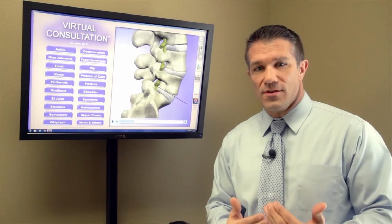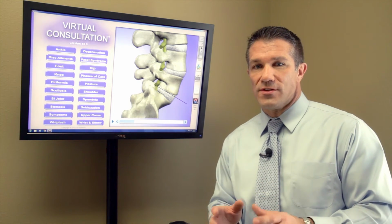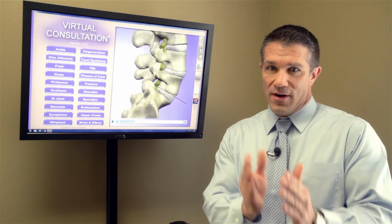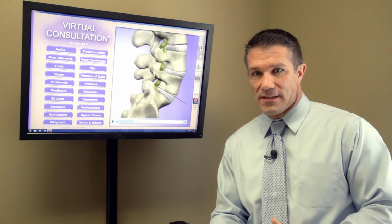Now, some of the things you can do at home with this, and probably one of the most important things when you're going through an acute flare-up, is to use ice. The general rule is that you want to keep ice off of the spine twice as long as you keep it on. So basically what that means is if you use ice for 20 minutes, keep it off for 40. If you use it for 30 minutes, keep it off for 60.